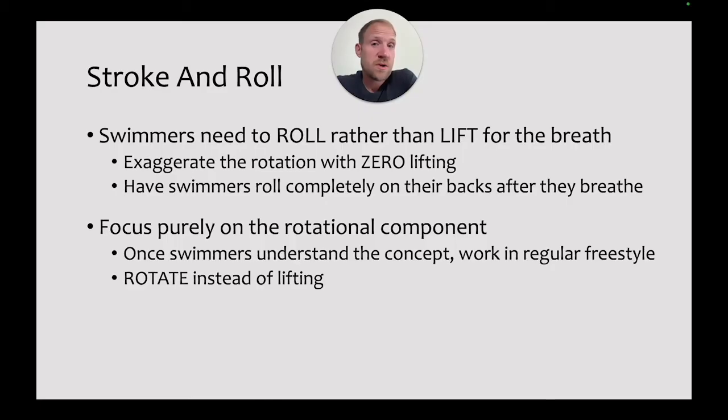Next up is stroke and roll. And so some swimmers really struggle with lifting the head. And so with this activity, we're going to have them roll to the breath, exaggerate the roll. There's zero lifting of the head, and that can really help them understand the rotational aspect of the breath. So what we'll have them do here is after a certain number of strokes, they're going to roll completely onto the back when they breathe.